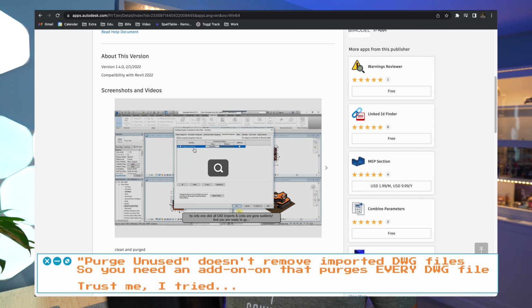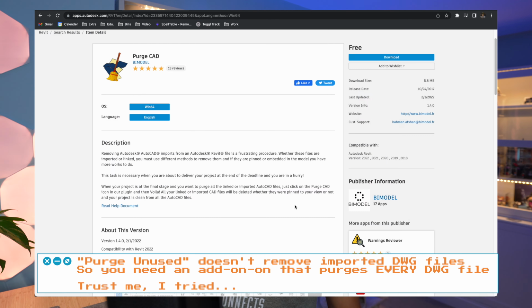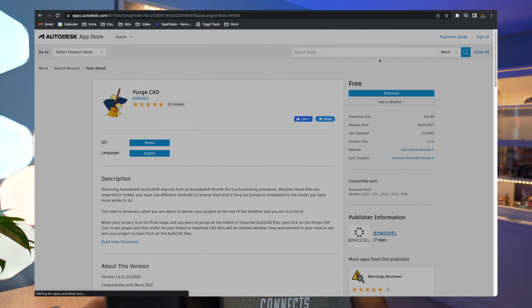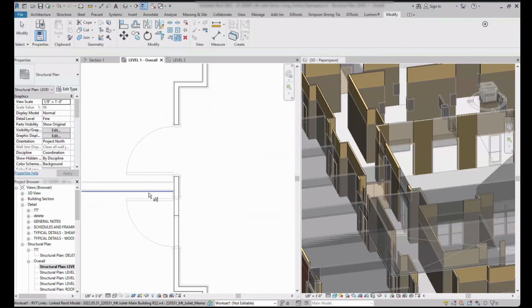I did a Revit add-on to purge every CAD related thing, imported, linked, so it's become part of my workflow now. So that pretty much wraps up everything for part 1. Part 2 should hopefully be more exciting. I'm doing a lot more modeling, and here's a glimpse as to what to expect in part 2.